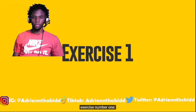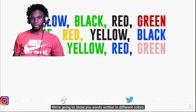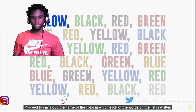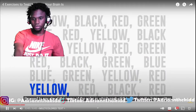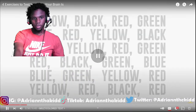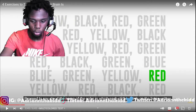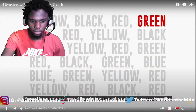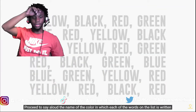Exercise number one, multicolored text. We're going to show you words written in different colors. You have to say aloud the name of the color in which each of the words on the list is written. Ready? Go. Wait, the name of the color? Proceed to say aloud the name of the color in which each of the words on the list is written. I got it.